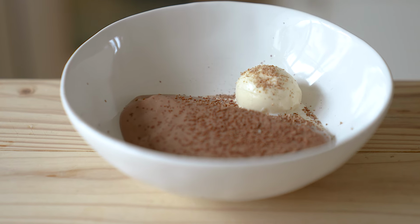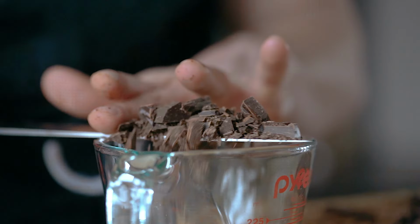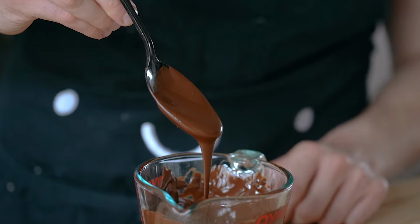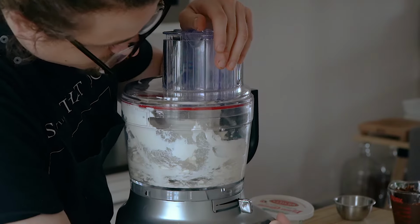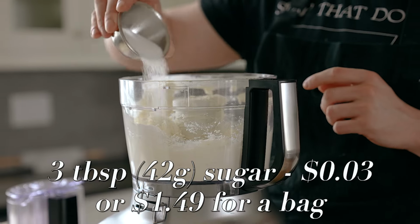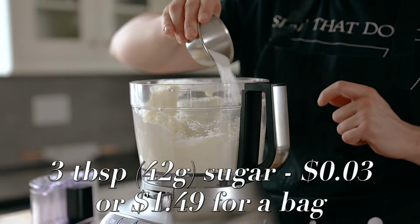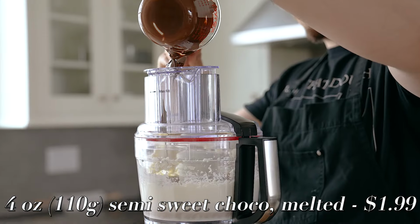Let's start with the easiest, a velvety chalky mousse in literally 2 minutes. And when I say chalky, I mean chocolate, for those who don't browse TikTok too much. So, in a food processor, add 2 cups or 450 grams of ricotta, let that process on high until smooth, then once smooth, continue processing, and gradually add 3 tablespoons or 42 grams of granulated sugar, followed by a small pinch of salt, then stream in 4 ounces of melted semi-sweet chocolate.